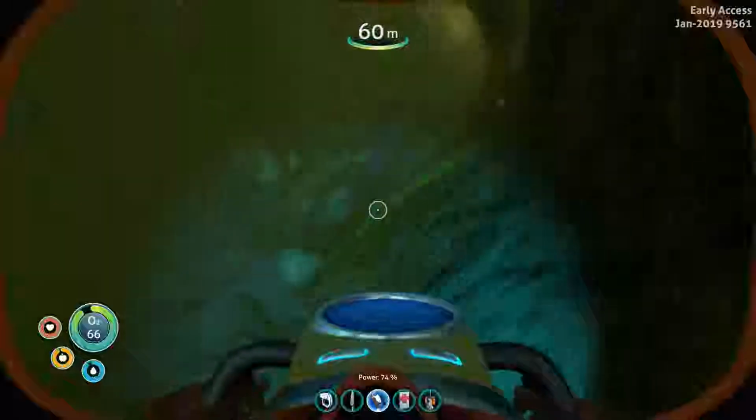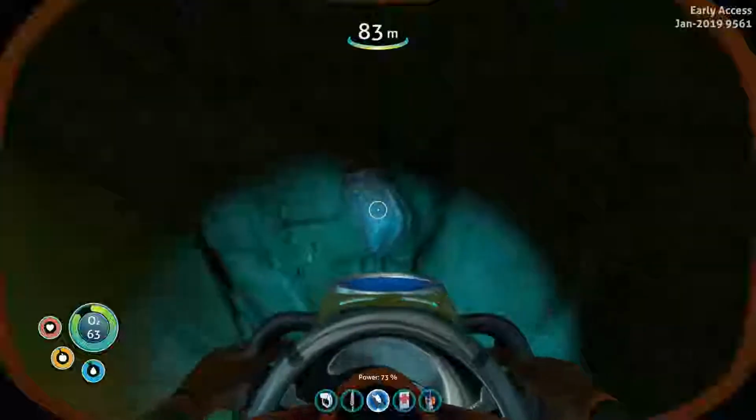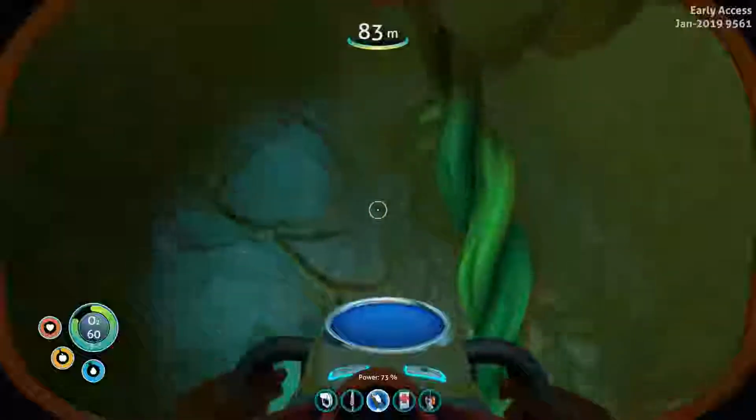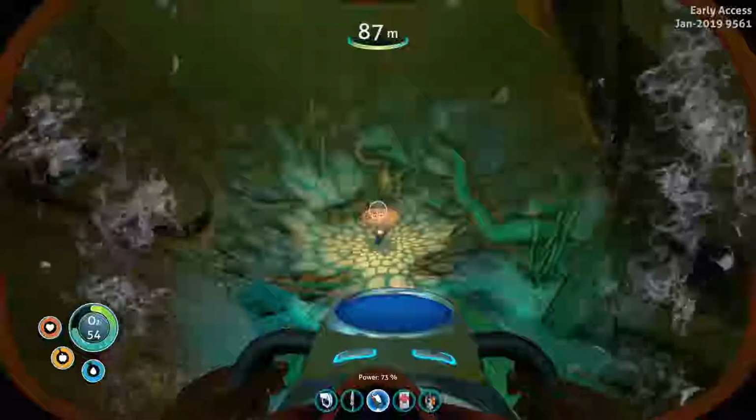Ooh, interesting. There's an actual cave system. I'm afraid to go in here in case I drown. I don't know. I feel like I'm not equipped for this. I think I need a high capacity O2 tank before I fully explore in here. But it's got some really cool resources.